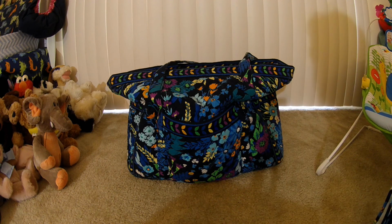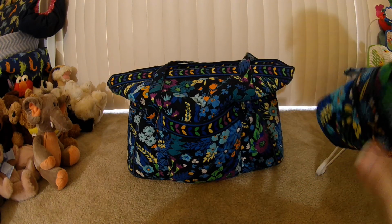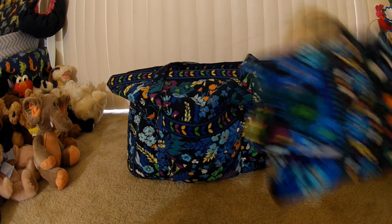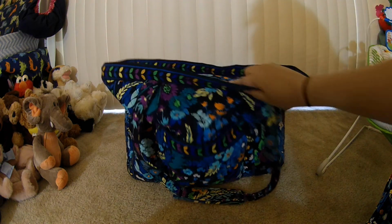A little backstory behind this diaper bag. My mom actually bought this for me as a Christmas present a year ago, and she didn't know I was collecting. I didn't even know I was going to be collecting, and it actually ended up being a diaper bag. She just thought it was a really big bag. So I think that's pretty neat, and my husband actually found me the matching changing pad thing at Burlington for a discounted price, which was really, really cool. So anyways, let me just go ahead and get started letting you know what's in here. And the changing pad does fit in here with it closed.